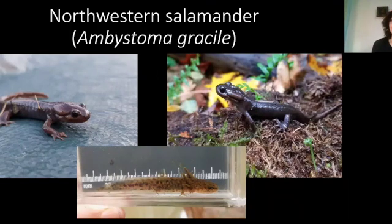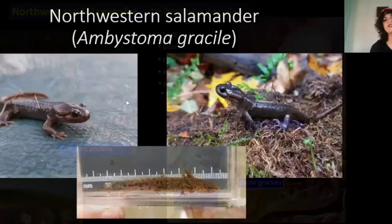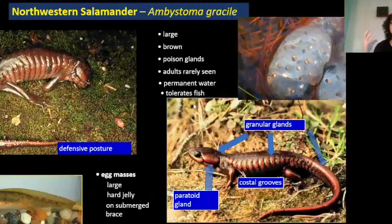As adults, they get confused a lot with Pacific giant salamanders. But something to note about Northwesterns is that they are all a uniform color. So they are this nice, kind of brown gray color. And they have these super large parotid glands at the front.